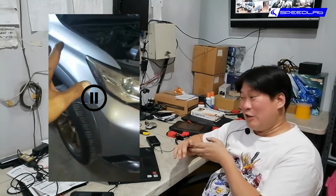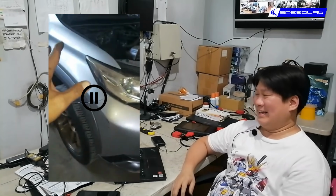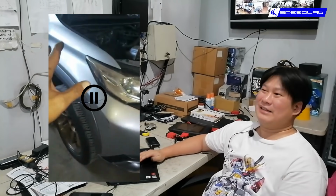It's on hydraulics. No, it's not. It's on air suspension. Get your terms correctly. And no, not all the time. Most of them do not have air suspension. Most of them just lower it.